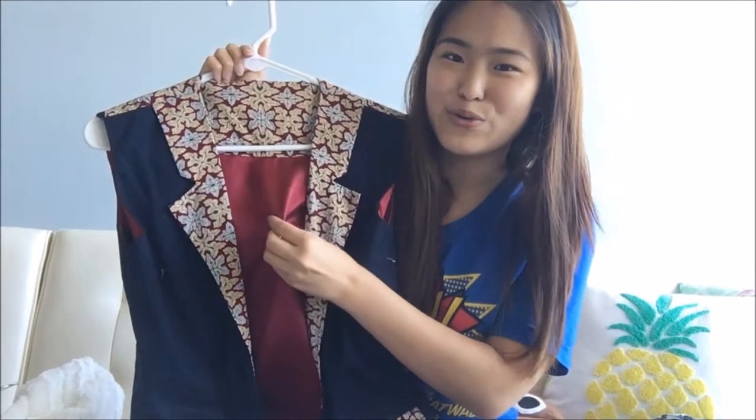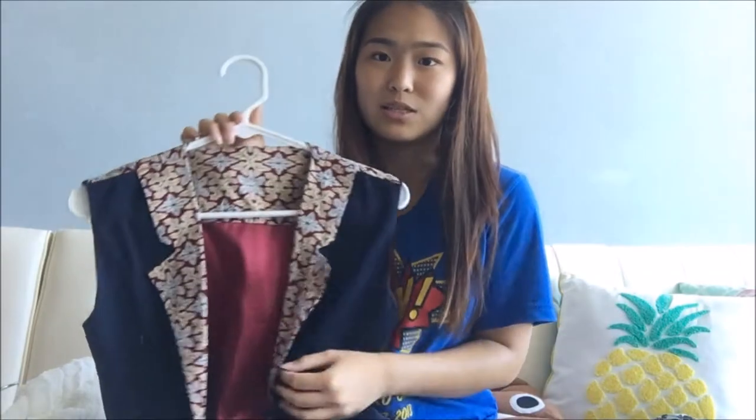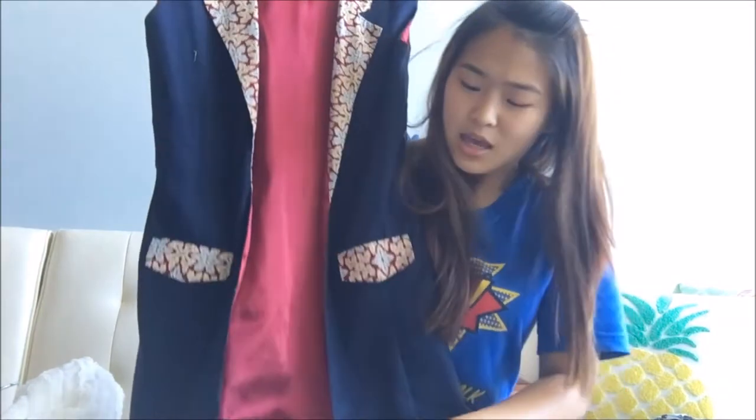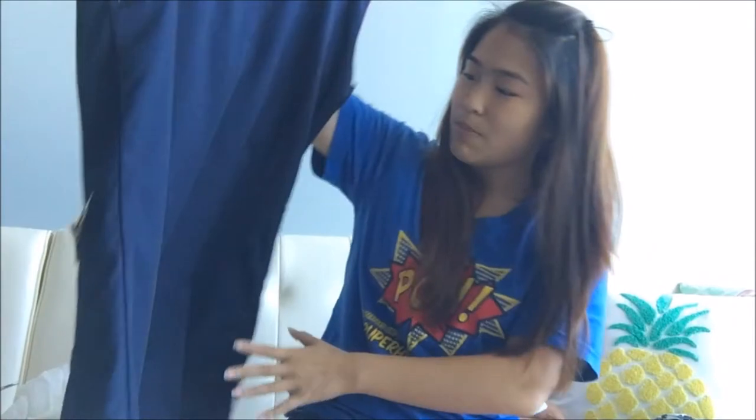The thing that I really like about this vest is the maroon lining looks so grandeur, so royal. The color of this cotton fabric is navy blue, really neutral and flattering. The length is a little bit longer, and that's the kind of vest I was looking for. Another thing to like is there's a pocket here, so totally wearable. I've worn this many times. There's also batik detailing at the back, but pretty much the back is plain.